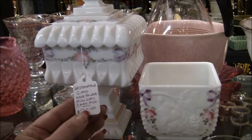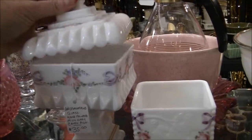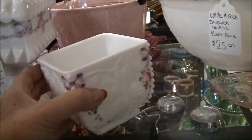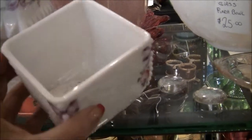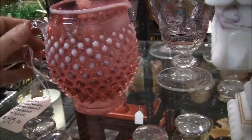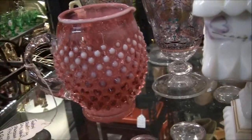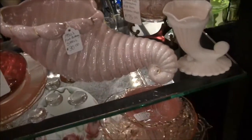Westmoreland glass, hand-painted milk glass candy dish, $35. That is, ooh, that's heavy. That is really beautiful. Look, it's a matching set. Westmoreland, hand-painted. This is beautiful. Fenton cranberry glass. Hobnail opalescent. You guys, these things are so beautiful. But I'm going to have to say goodbye. I always say goodbye.